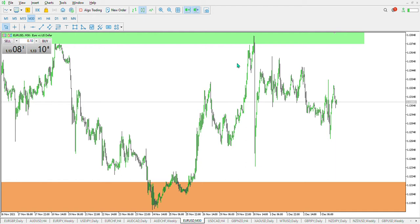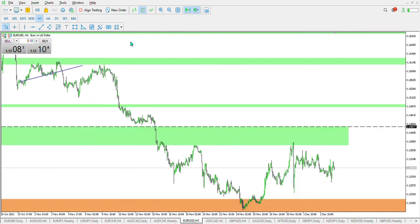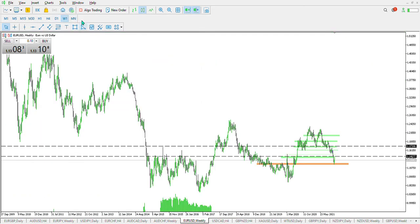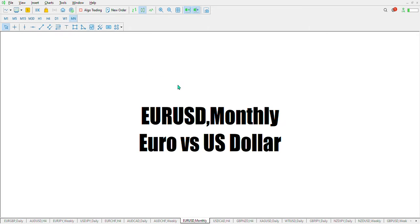Let's analyze some of the most traded pairs in the Forex market and see some other instruments which can bring us more money. What we'll do right now, we'll be opening the EURUSD chart and right now I'm on the 30-minute chart, but I'm about to switch to higher time frames, to daily and weekly, why not to monthly, to see the bigger picture.